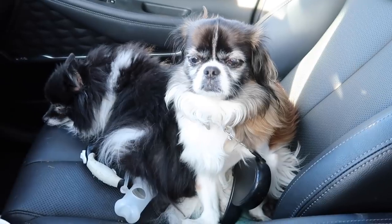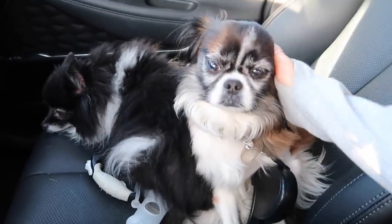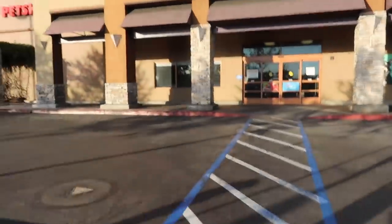But first, we need to get our doggies haircuts. We just pulled up at PetSmart and it's time to get them groomed. They haven't been groomed in, I don't even know, like 6 months or so. And as you can tell, they really need it. Callie's getting so sleepy waiting for me to finish. So we're gonna go take them inside. That's step one, and then we'll be right back.